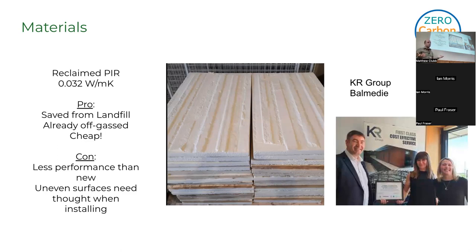But the great thing there is it's already off-gassed. So you're not going to get any VOCs from it. We're saving it from going to landfill. It's super cheap. It's like £8 a square meter compared to Kingspan at £22 a square meter. It's lost a little bit of its performance, but we've got to embrace the circular economy if we want to have a sustainable world, as it were.